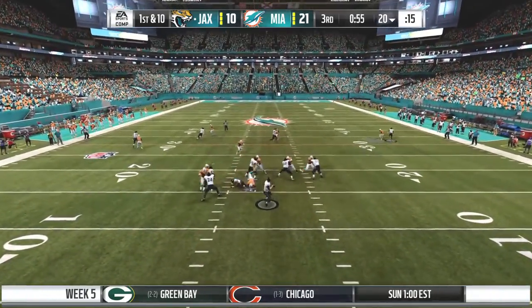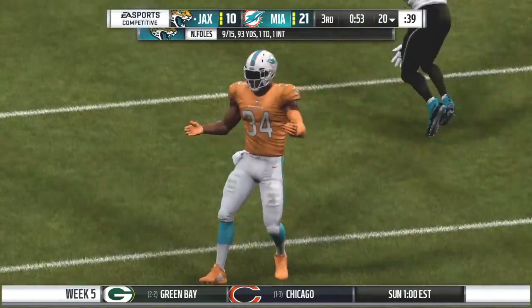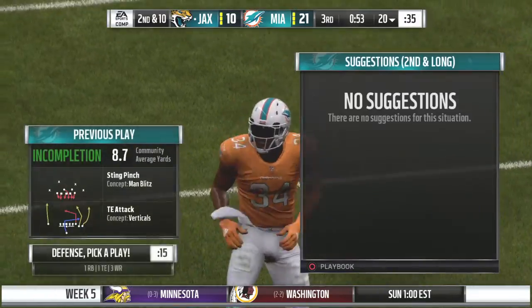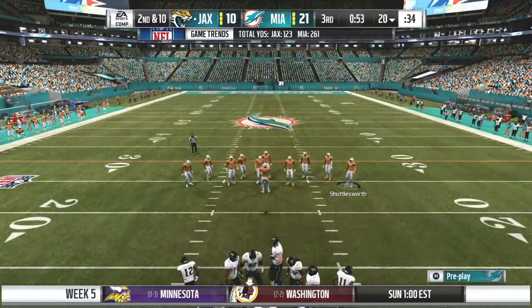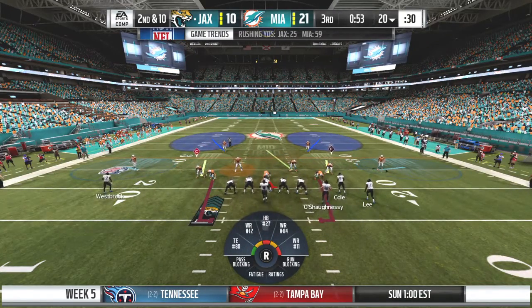They'll come out throwing here to start the drive. And that is incomplete. Trying to get it there to D.D. Westbrook. And that'll bring up second down. You know, despite the scoreline, I think they've got to like where they are here. They're on the road and just one big play away from getting right back in this game.